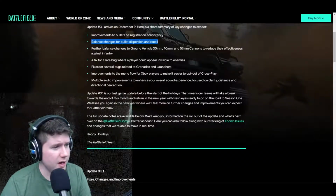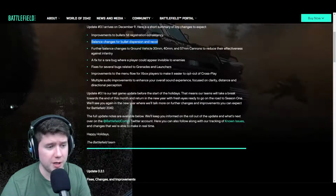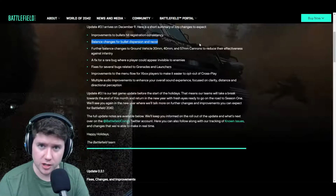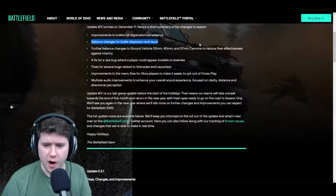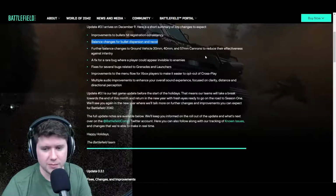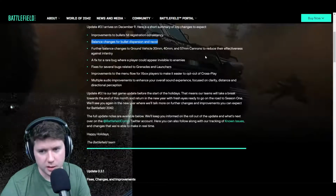They go on to say that they're doing balance changes to ground vehicle 30mm, 40mm, and 57mm cannons to reduce their effectiveness against infantry. So, bolt users cry, I guess, basically. They're not going to be completely ineffective. If you're a bolt user, you're still going to be able to use the guns.